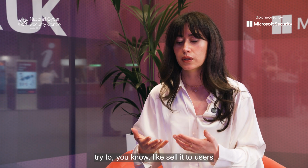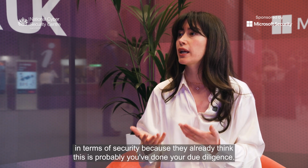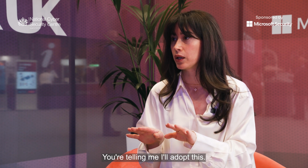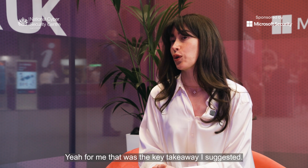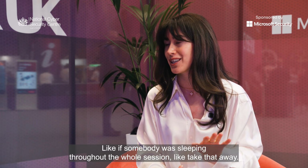So you don't need to sell it to users in terms of security, because they already think you've done your due diligence. This is secure. You're telling me to adopt this. You just need to make it easier for them and support them throughout that journey. For me, that was the key takeaway. I suggested that if somebody was sleeping throughout the whole session, take that away, because security is not a question in the user's mind. It's not even a choice. You have to provide it.